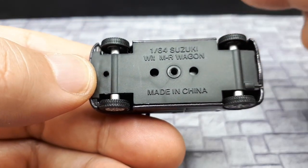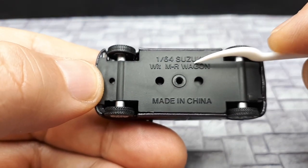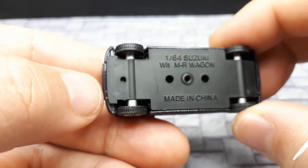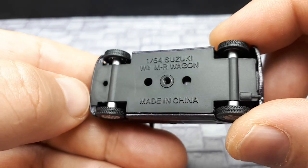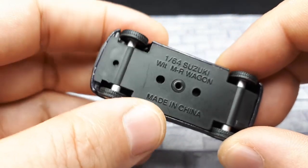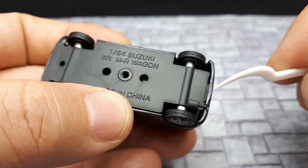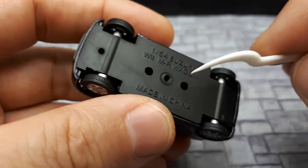Nope, doesn't say. But at least we know what the car is, so that thing. I don't even know how this thing is put together. I don't see a screw or a rivet. I think it's kind of snap fit in there. Alright, I see like a tongue going into the casting there.